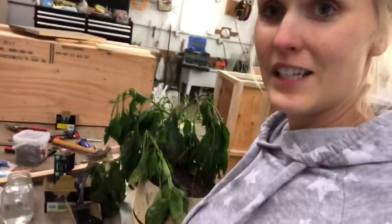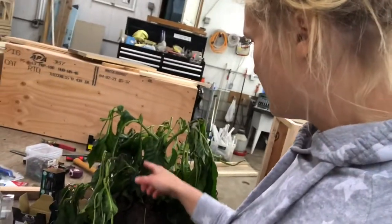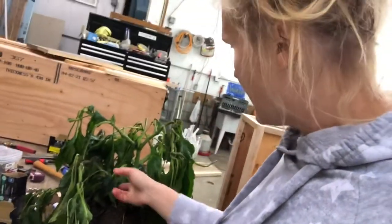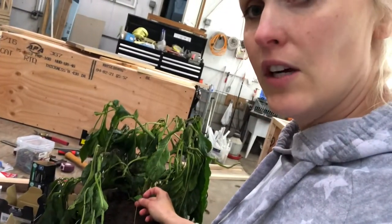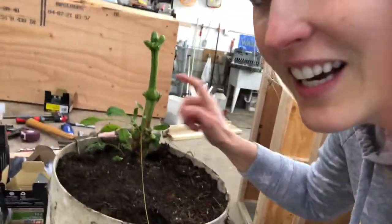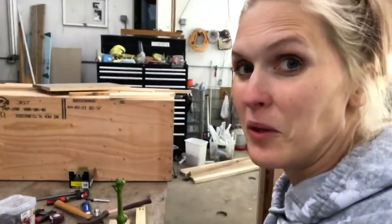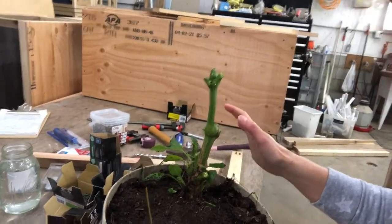Okay, I'm definitely not afraid of failing right here. I have nothing to lose. So I'm gonna go ahead and take off a lot of the foliage and just leave some of these branches. See, this one didn't get frosted way down here. So I'm gonna prune it back a lot. Okay, this is how my perennial pepper is gonna look for a while. And that's okay. Plants are very amazing at just regenerating and growing.